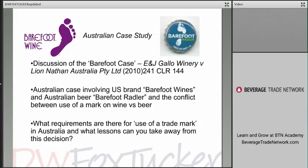It would work well in the Australian market, and they had, as you can see at the top of the slide in the pictures, this footprint with the Barefoot Radler mark there. Which is obviously pretty similar to the mark that Gallo or Barefoot had originally in the US and had registered as a word mark in Australia.